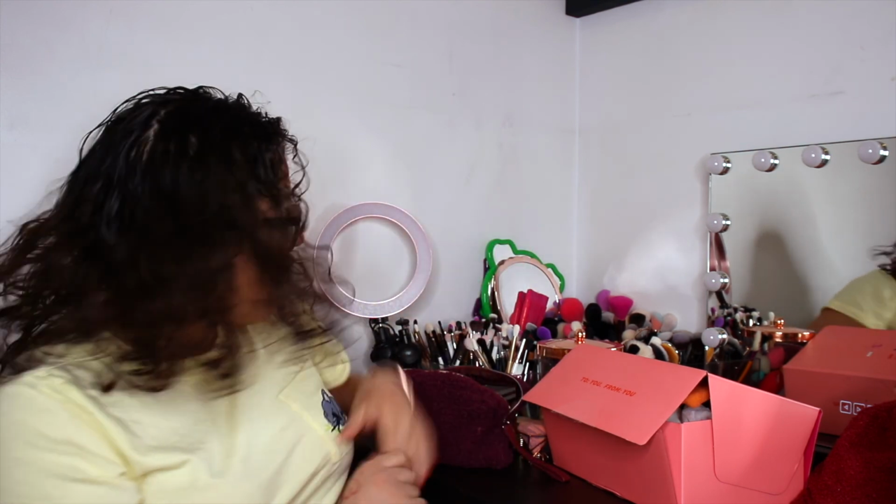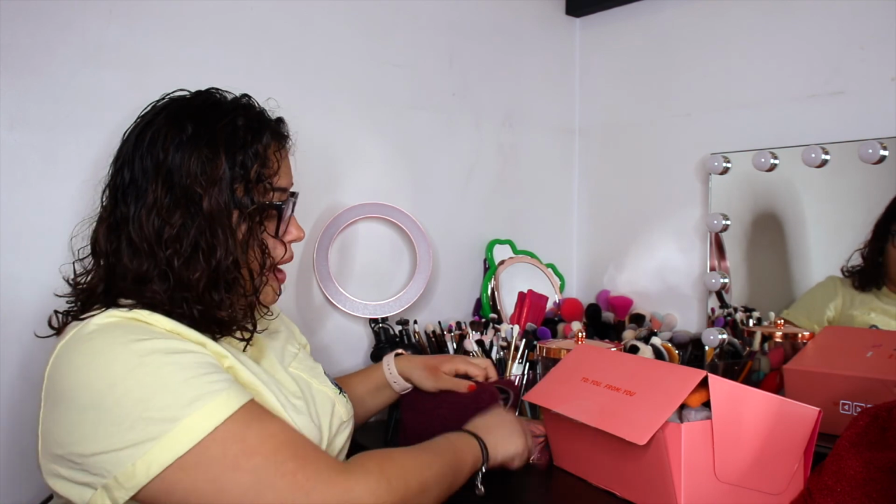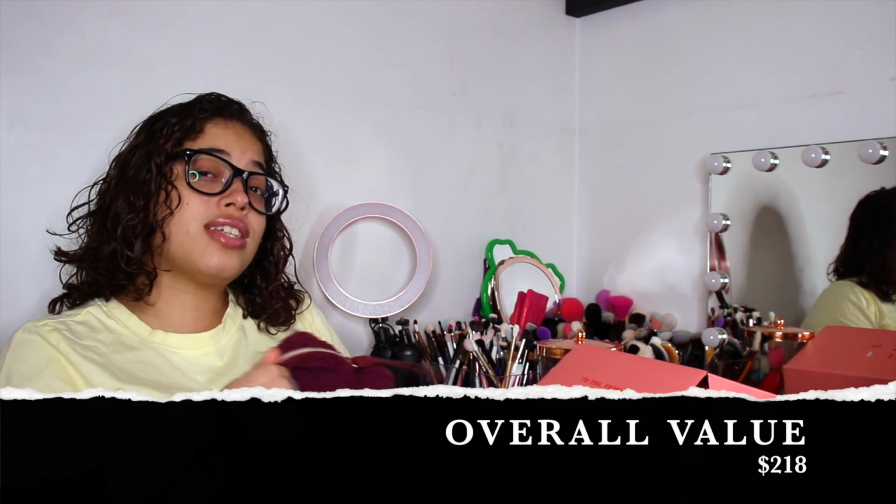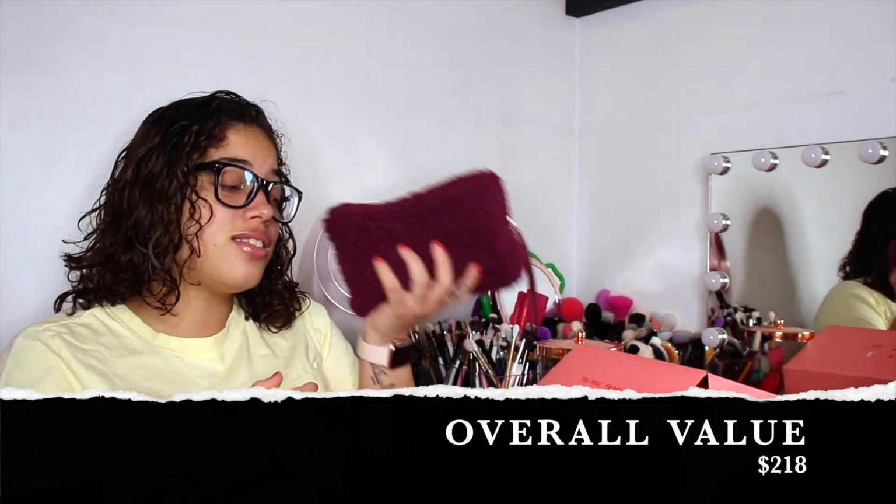So the overall value of the ultimate bag, which is $50, is $218. Now that is what I call a steal. That is $168 extra that I didn't pay for.